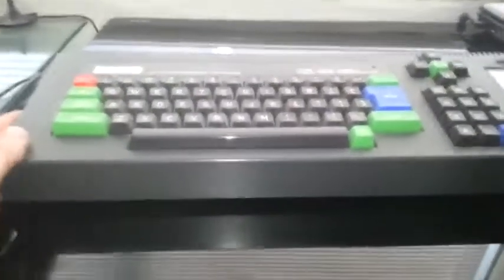So what did I think of the Amstrad CPC 464? Well, I was going to maybe set it up in a minute. I thought it was a fantastic machine. It was every bit as good as the Commodore 64. Okay, it wasn't better than the Commodore 64. It was as good as the Commodore 64.